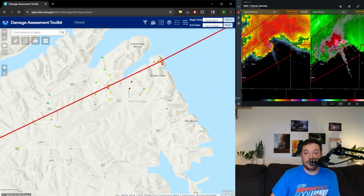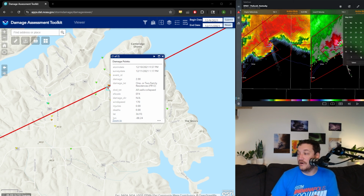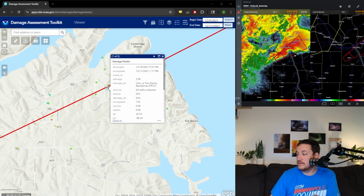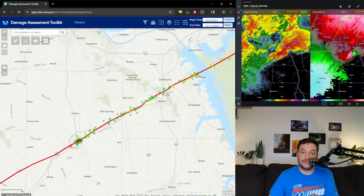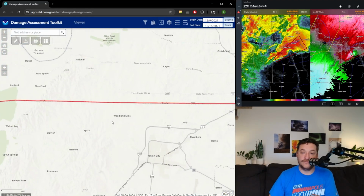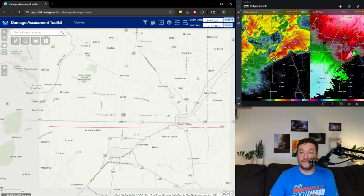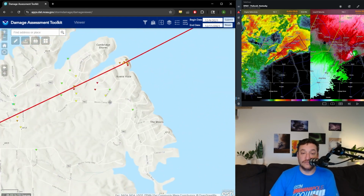Let me update our radar here so we are tracking at the same time. We're at 957. This tornado has been on the ground for an hour at this point. Because, if I remember correctly, our first damage indicator way back at the beginning was at 857, I think. 849. So we've been on the ground for an hour and 8 minutes. One long continuous path.